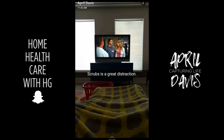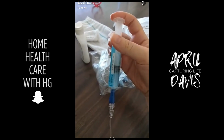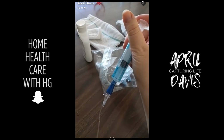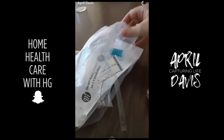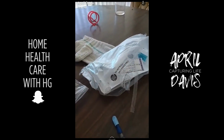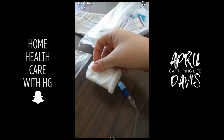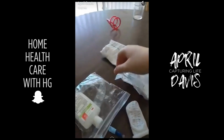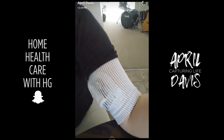I just finished my IV, so now I'm going to push heparin. This also somehow tastes bad, but it helps keep everything from getting all clotted. I feel kind of bad because I go through this every morning, so I feel like I'm contributing to a lot of medical waste. She gave me a baby sock from the hospital, and that's what I tuck my line into so that I can then put my sock on over the top of it. This way everything's kind of tucked in.